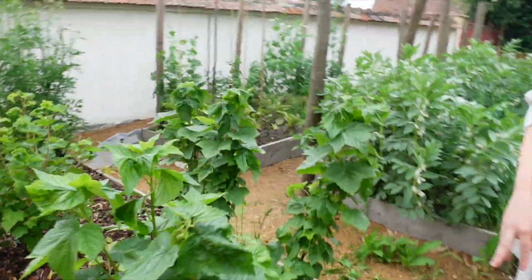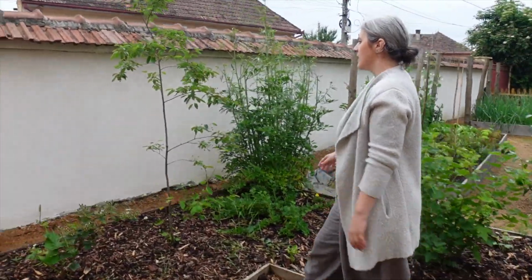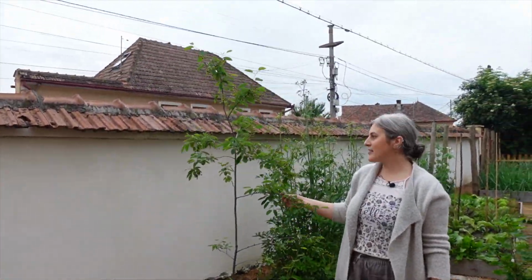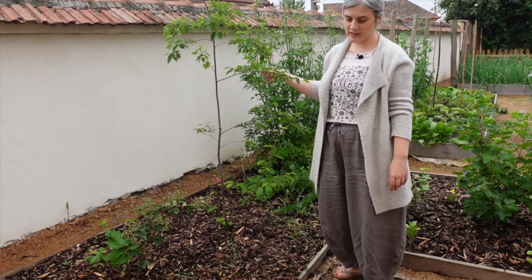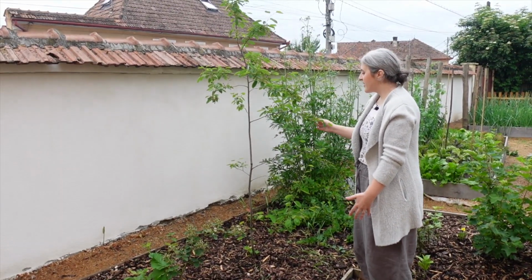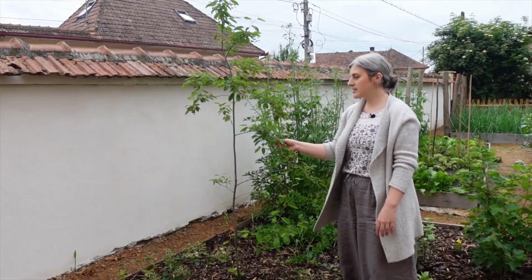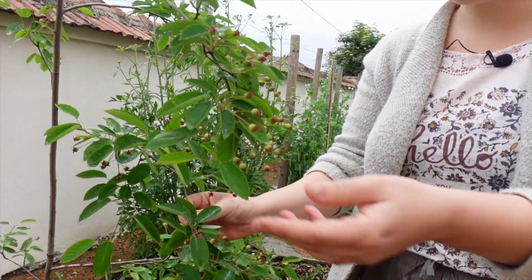Now over there in the back we have a Canadian blueberry. I never heard of this before, and it's a huge tree, but we bought it as a huge tree and just dug a hole and transplanted it in here, and it already had fruits, so I can't wait to taste them and see what they're like.